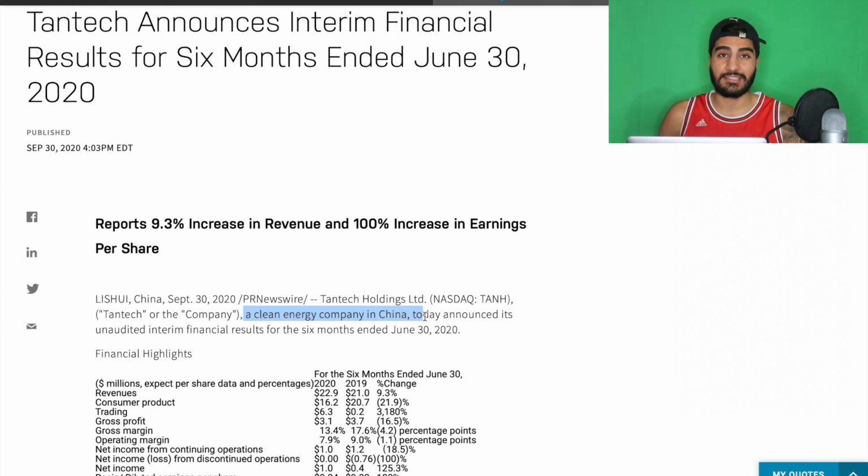Remember, they are a Chinese company, and that in itself should already give you a lot of risk warnings with this type of company because we really have no idea what's going on. We don't know if their financials are even correct, and I don't recommend you putting your hard-earned money in there. But with that being said, I did open up a position today, and I'll explain to you why I did.